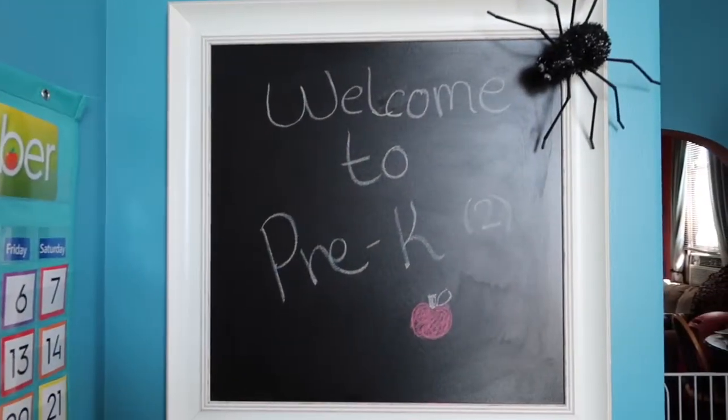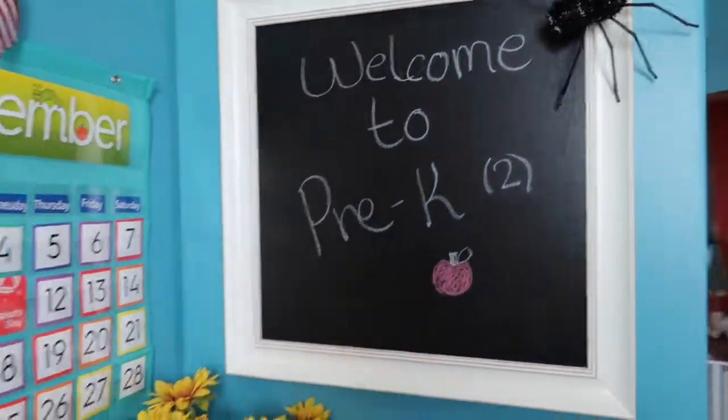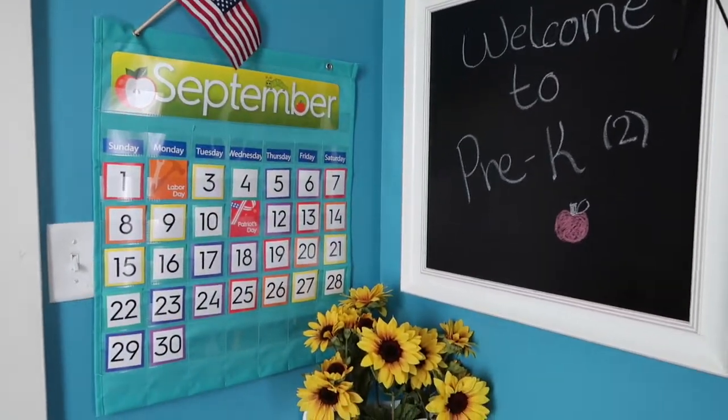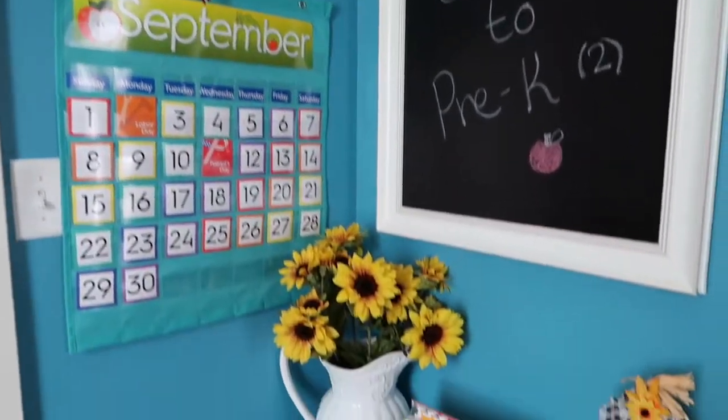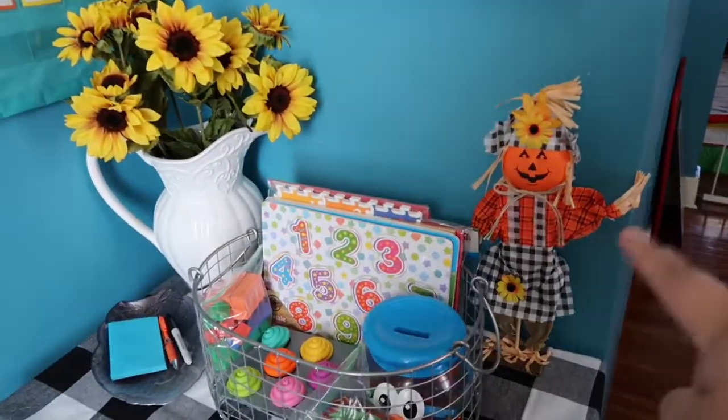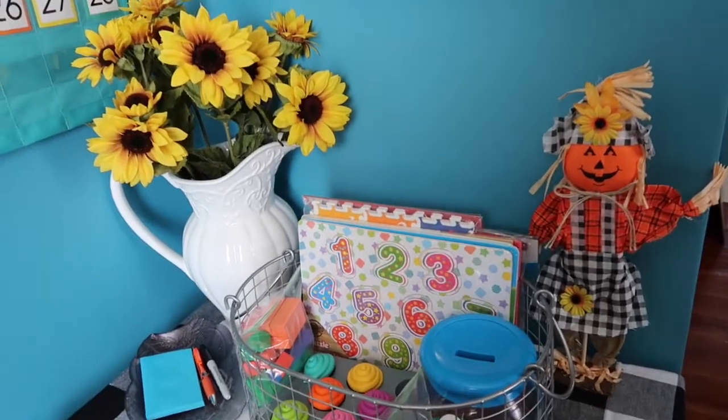And then I put that little creepy spider up there from the Dollar Tree this year, just to add a little bit of festive vibe to our little area. And then I got this calendar from Michael's also, if anyone's looking for anything like that.